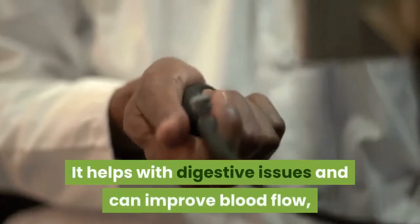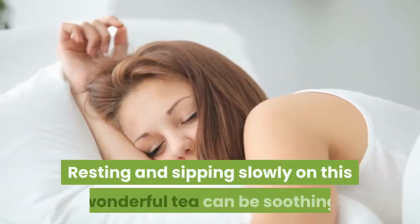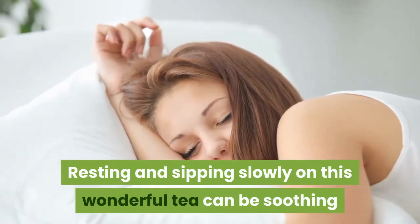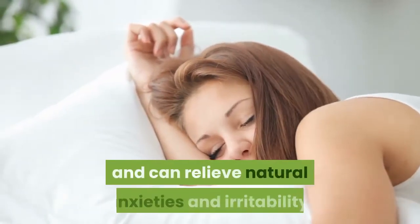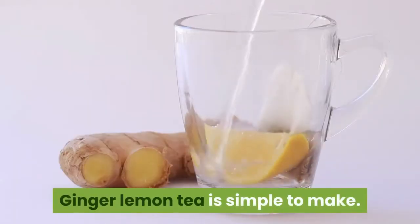It helps with digestive issues and can improve blood flow, which increases healthy circulation throughout the body. Resting and sipping slowly on this wonderful tea can be soothing as well as relaxing, and can relieve natural anxieties and irritability. Ginger lemon tea is simple to make.